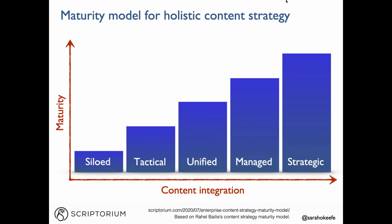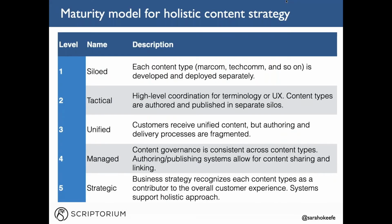So the idea here is as you get more mature across the organization in thinking about content strategy, you have more and more content integration across the organization. Your lowest level here is that everybody's siloed. TechCom is in their own silo, MarCom is in their own silo, and we haven't talked about training and tech support and other kinds of customer-facing information, but presumably they also have their own special silos. So you have a couple of levels here: siloed, everything's separate, the groups don't talk to each other. And then you start to maybe coordinate a little, but you're still fragmented.